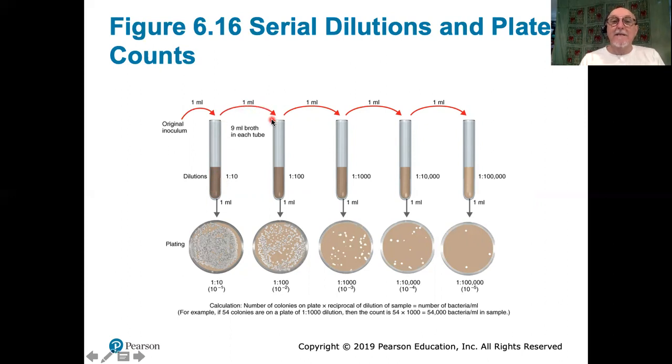I'm going to take another milliliter. I'm now going to put it into another 9 milliliters of water. If I take a 1 in 10 here and I make a 1 in 10 again, that's 1 in 10 times 1 in 10, right? 1 tenth times 1 tenth is 1 in 100. So this is a 1 in 100 dilution, that is 10^-2.